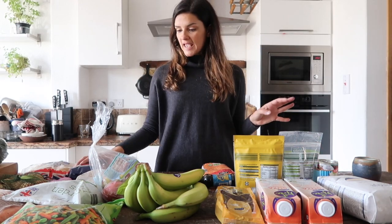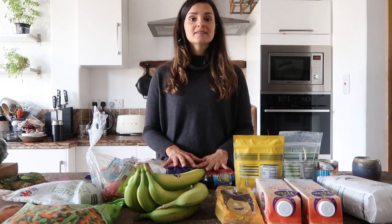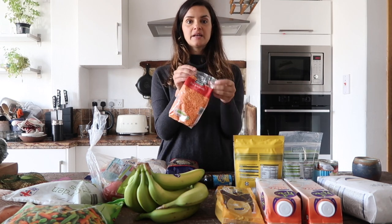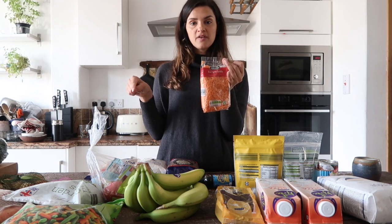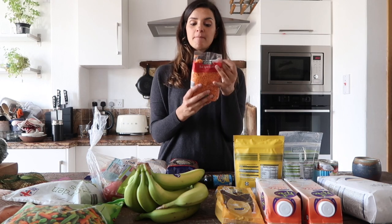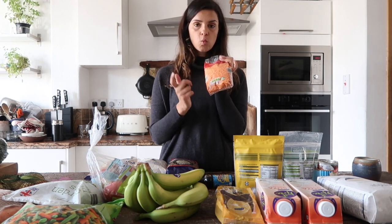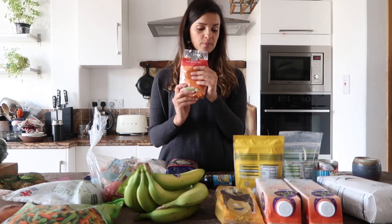Moving on to more savory dishes. So again, some staples which I eat anyway, no matter what my budget. It's legumes. So I picked up a bag of red split lentils. Normally I would also buy another type of lentils to make a veggie pasta ragu, but they only had this type of lentils in Lidl and they were 69 pence. But I'm also gonna make a dal with this. Again, they're so versatile, they're so cheap, packed with protein.